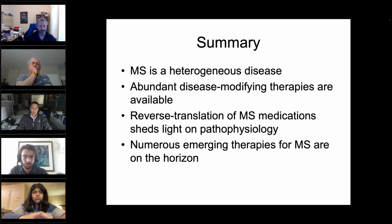And believe it or not, there's so much more to come. I just highlighted a few things off the top of my head, but there are so many other therapies that are emerging now. And there's a lot of science behind these therapies that make me very excited to be in this field. Thank you very much. I'd be happy to answer any questions.